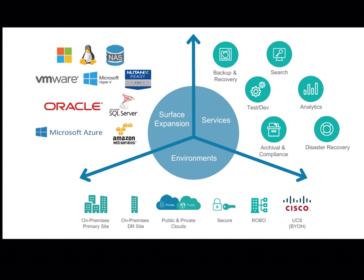So this graphic gives a one-pager of the product. Up on the top left, it's what platforms are supported. Windows servers, Linux servers. It'll do NAS protection with Pure Storage, and they plan on expanding that to other vendors as well. They started out supporting VMware, and recently they've announced support for Hyper-V and Nutanix, backup Oracle databases, SQL databases, and of course, as I mentioned before, they partner with Azure and Amazon for that cloud layer.